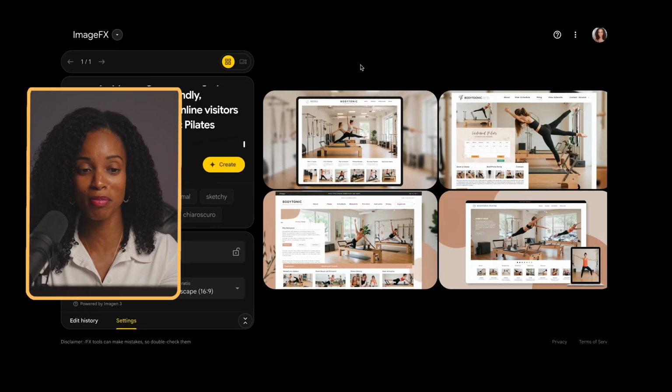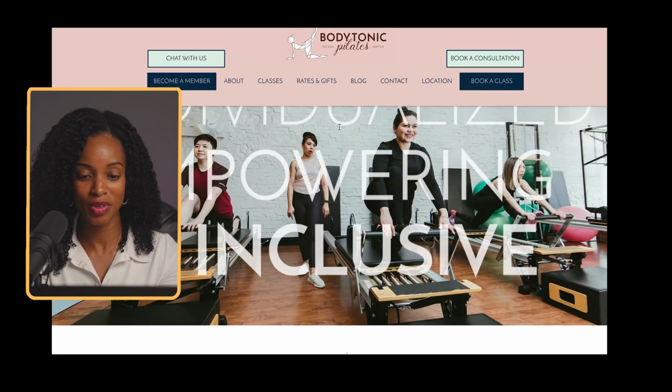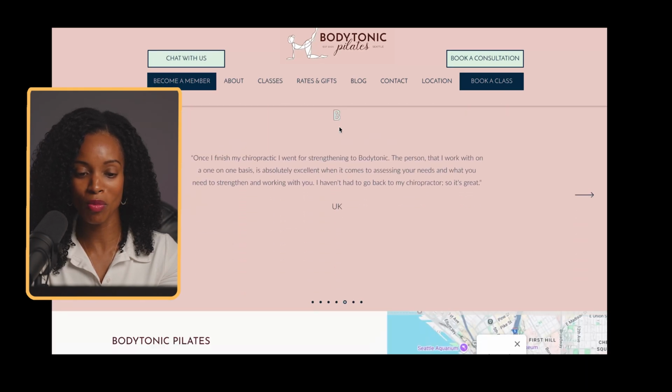Big improvement from our current website, which, just so you remember, looks like this right now. Pretty dated, not that great. That looks way more modern, way more sleek. And just like that, we have a visual concept of how we can enhance our website just by using AI. And website improvements are just the beginning. Let's zoom out and see the big picture.